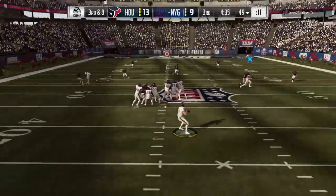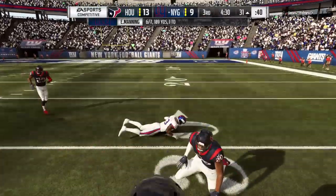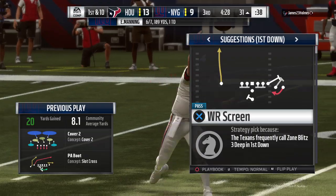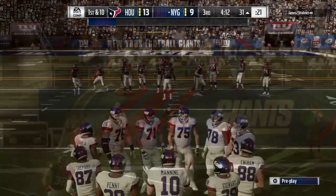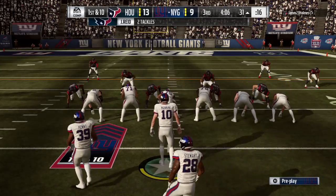Now Manning. He finds Beckham, complete. And he takes this one down almost all the way to the 30. That'll put him over 150 yards receiving now. Quite a ball game and a 1st down.